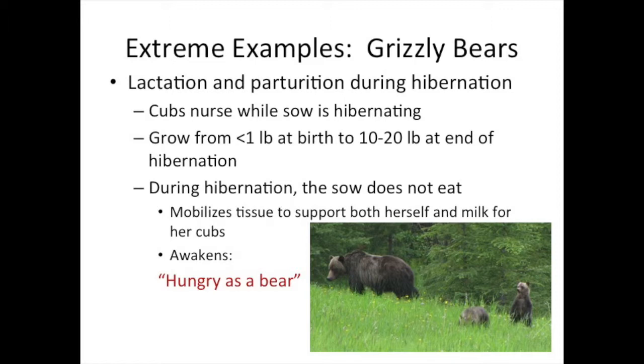Somehow the cubs figure out how to find the nipple on the sow, and they nurse during the latter part of the hibernation period. Okay, and they will grow. So they start off at about a pound, and depending on the species and the size of the bear, they'll grow to anywhere from 10 to 20 pounds at the time that the sow awakens from hibernation and moves out of the den.